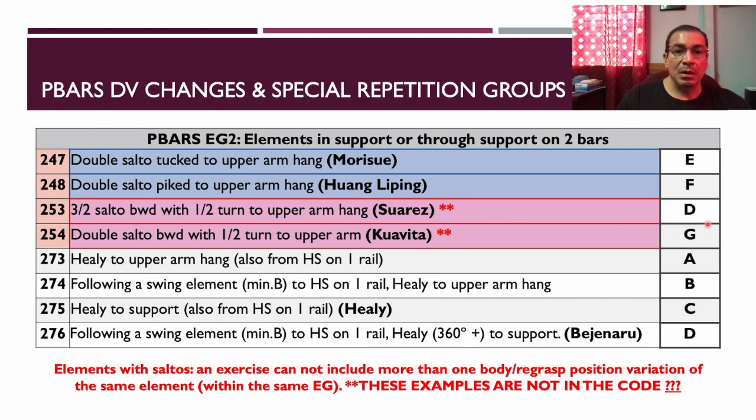And also the Suarez appeared as an E in the April version. In the July version it says it's a D. I already asked the MTC and they said it's going to be kept as a D. So I can say that because I already asked for this.